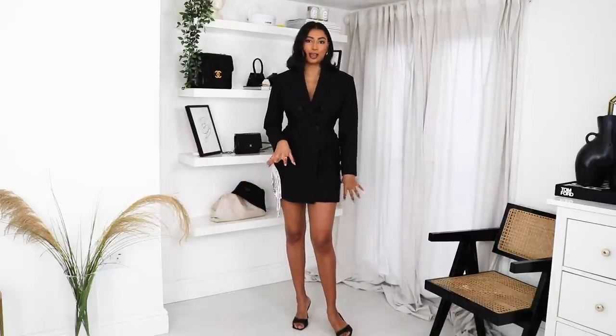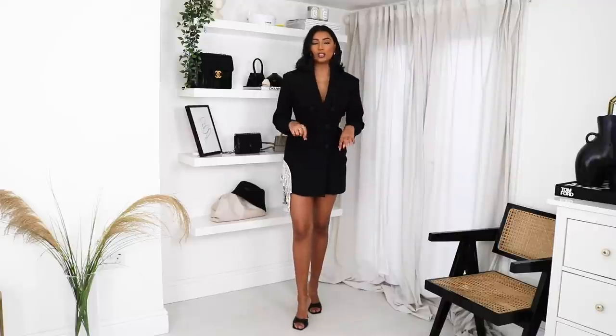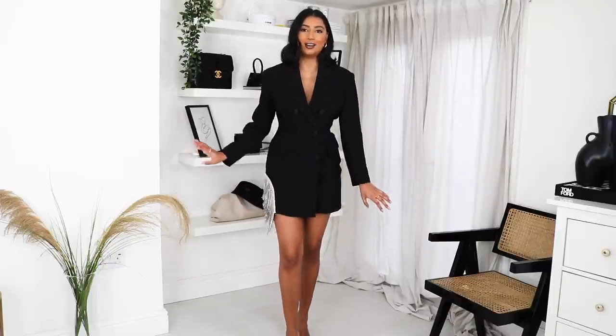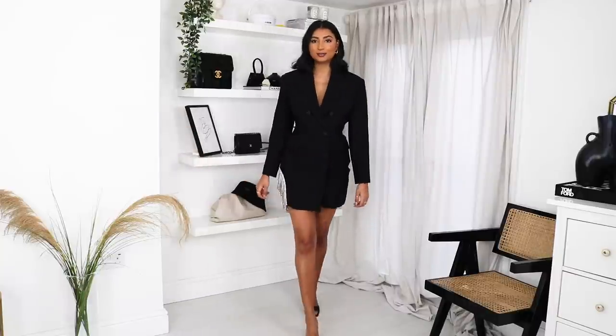I paired it with a plain black pair of heels, but I think you could also wear this with a thin pair of tights, like see-through tights. It has these tuxedo style buttons and this collar that comes across like this, and because it's quite thick, I'm poking myself, because it's quite thick, you don't have to wear a bra underneath because you're not going to see anything, which I love, so this is really good.